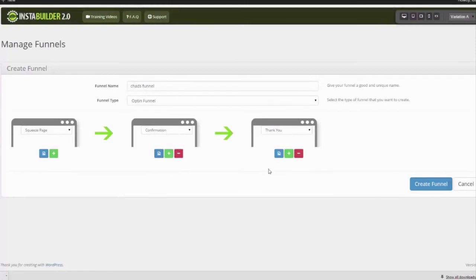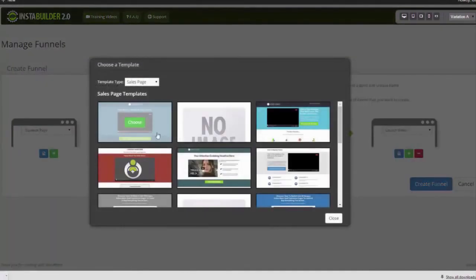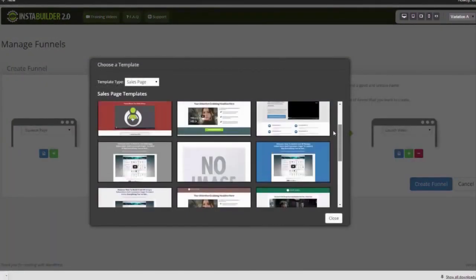Now, if I want to add another page, I can come over here and click add. And then I can simply change out whatever it is I'm trying to do, right? We have a squeeze page, confirmation, maybe this here is going to be an upsell page. And then maybe over here we have, I don't know, some launch video or something, right? That doesn't make sense, but you guys get the idea. And this is how fast you can create sales funnels with the OTO, right? So we can come over here, click on the element, choose our upsell page, and that's how fast we do this, right?